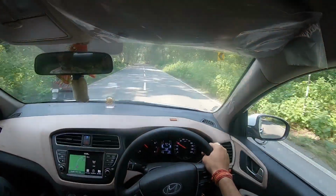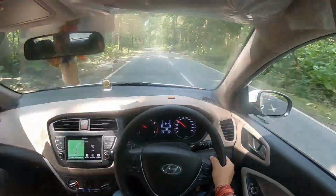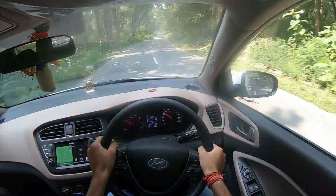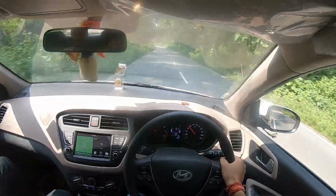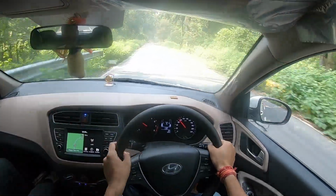So driving the Hyundai i20, and the first thing is that the steering is extremely light. Like all Hyundai cars, it doesn't weigh up even at higher speeds, so it's quite vague. And in terms of gear shifts, the gear shifts are extremely butter smooth, just no problem in that.